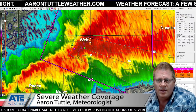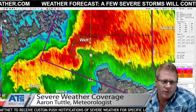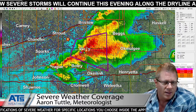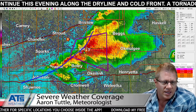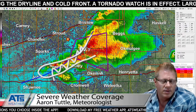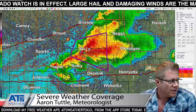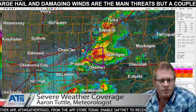Okay. Now, we'll see what happens here. There's a few scans where it still kind of maintains the hook, but with that front in play, like I mentioned earlier, kind of coming in like this, it's causing more storms to back-build on the front and causing the whole thing to line out. Okay, that's going to make it very difficult for this thing to keep trying to produce a tornado. So, as I mentioned earlier, it's kind of a short window here for this guy, for many reasons.